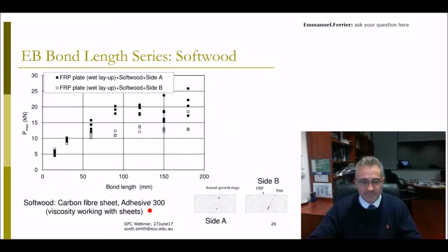Now, a fundamental behaviour here is the influence of the length of the bonded FRP. Here we're comparing a so-called side A and side B, and we're applying a wet layup FRP to softwood. We're using Sika 300 here. It had sufficient viscosity to enable it to be worked with the sheets, so wet layup. Now, what's the difference between side A and side B? This is something really interesting. We can see here the circular growth ring patterns.